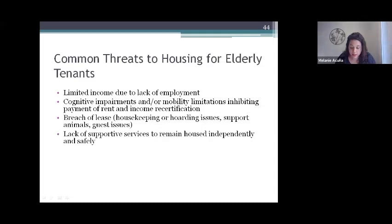Lack of supportive services to remain housed and independently safe. If you notice that your client is an elder especially, and they don't have a social worker or they need more services, reach out to your mentor and ask them, what services are available? In your binder, I believe it's tab E3, there is a list of supportive services in DC. There is a lot of help out there. A lot of them go by which ward they're in. There are community social workers that work with clients that can then help you represent your client in court. So definitely reach out, and it's okay to ask your mentors for help.